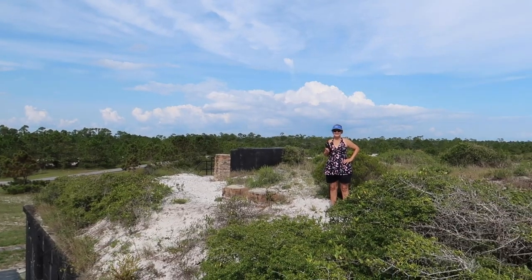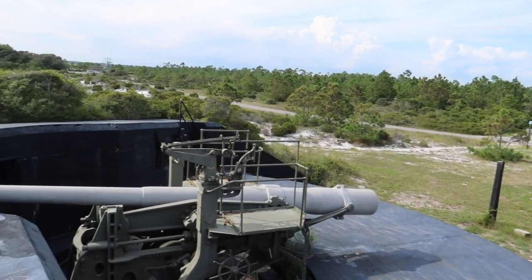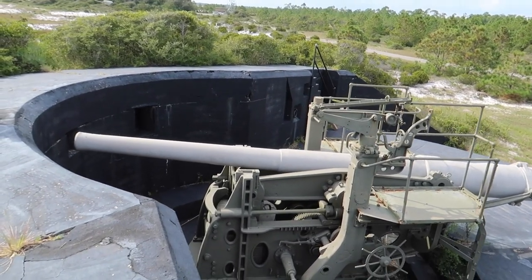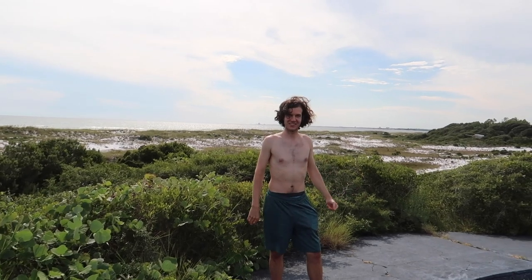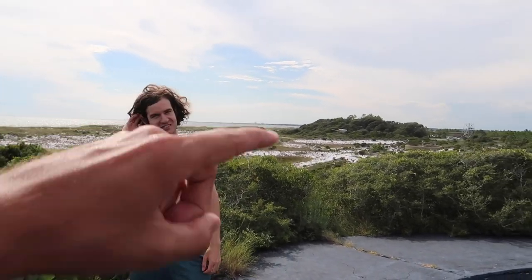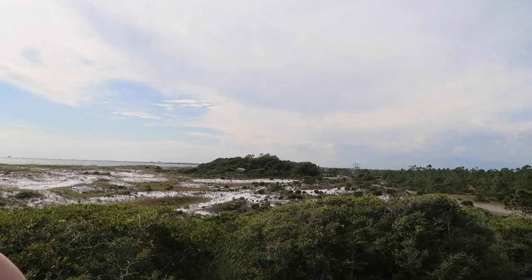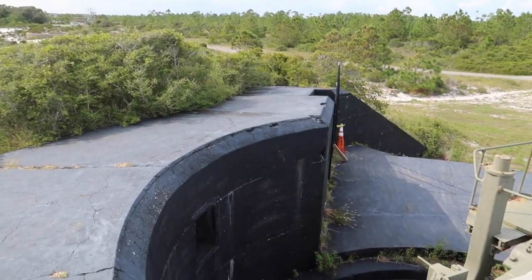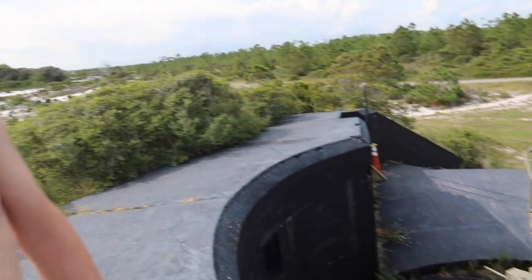So here we are on top of the battery. We just climbed up the stairs, and here's the recoil gun, which is massive. And then there's Dennis showing off his guns next to the gun, of course. And then you can see the other gun way over there, the other battery. And then Fort Pickens is kind of just way back over there somewhere. But we're probably going to explore around here for a little bit, and I guess hop back in the car. Mom wants you to flex. Oh, we're going to flex our guns?